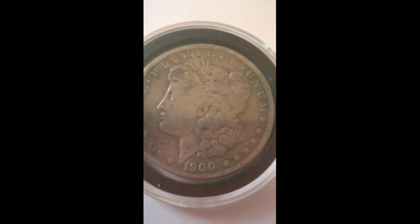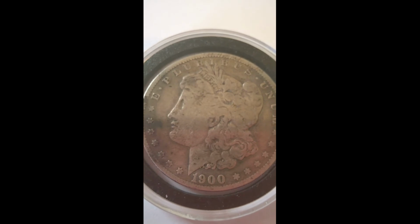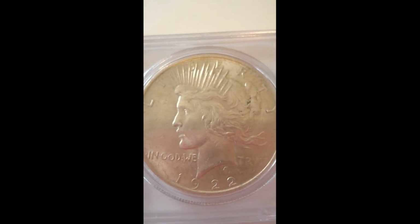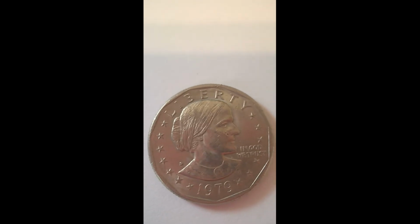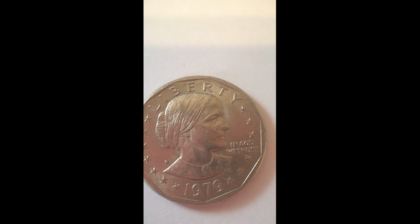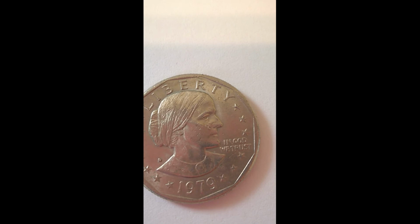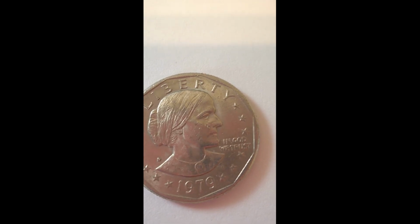And the Morgan dollars, you will never see a P Philadelphia mint mark on the Morgan dollar. You will never see a P mint mark on any of the Peace dollars either. They were not put on them. The first year the P mint mark was put on a dollar coin is the Susan B. Anthony in 1979. And you can clearly see the P. It's on her left shoulder collar.